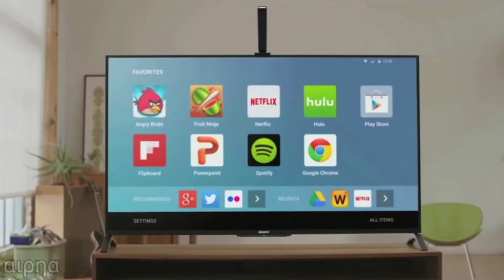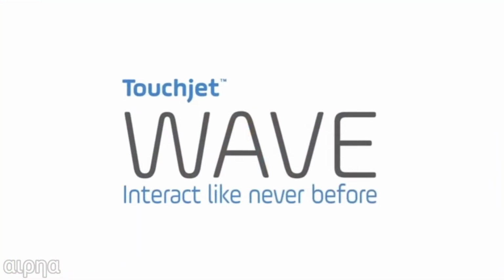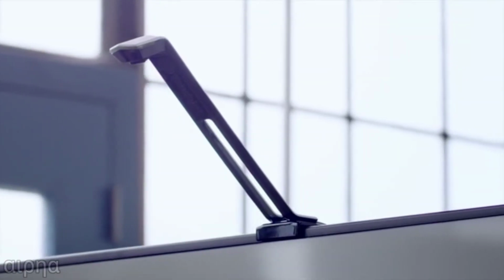The engineers at TouchJet developed TouchJet Wave in the past 3 years. It turns any regular flat-screen television or monitor display into a smart touchscreen, and it's only $299. Take a look. I just got the TouchJet Wave.